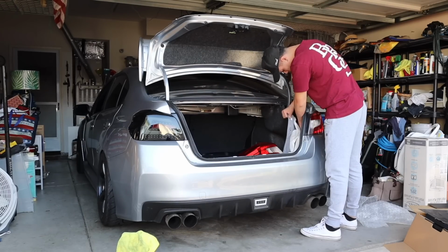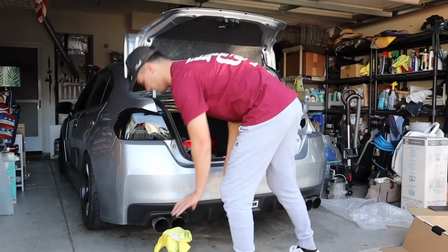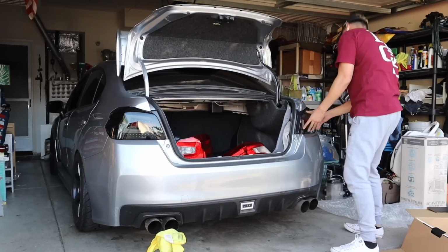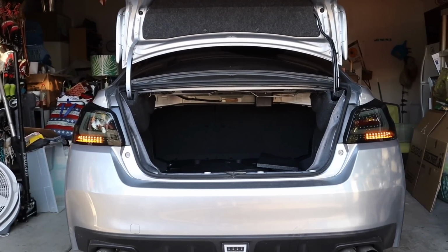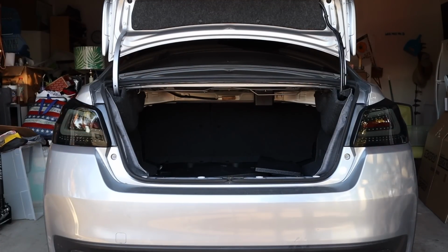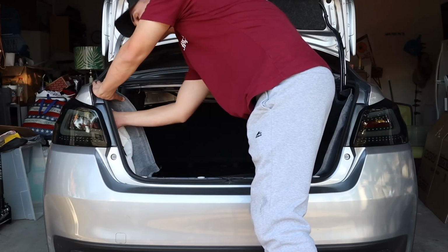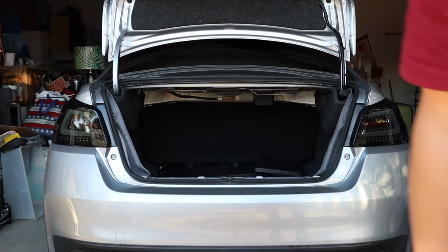But yeah, let's finish up the STI. Let's take off that ugly stock taillight right there and finish off the look in the rear. All right, so as you guys can tell, these obviously are sequential, and on the back of the light, there's actually a switch to non-sequential, the flip of a switch just like that.